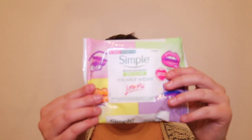So yeah, as you can see, I've already got makeup on, so I'm going to be going in with my simple micellar wipes and I'm going to remove my makeup first, and once it's all off I will be applying the mask. So now that my face is cleaned, makeup free for certain, I'm going to go in and apply the mask.